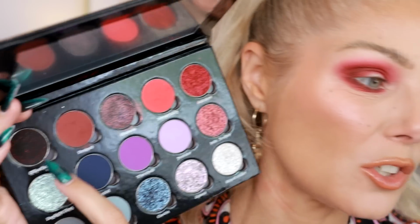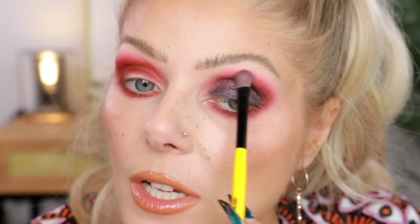And now I'm thinking, do I want to do that under my eyes too? Or hear me out, do I just want to do this color? It's called Mikkelson, which I don't know. Why it's... I'm not getting the vampire references. Shame on me.